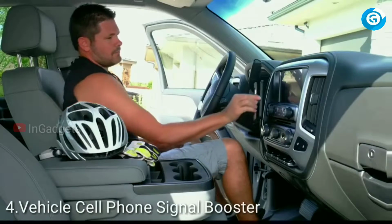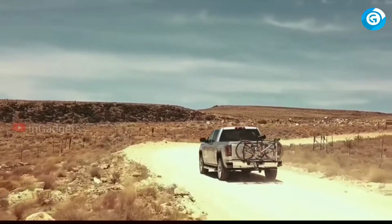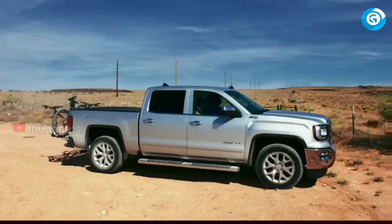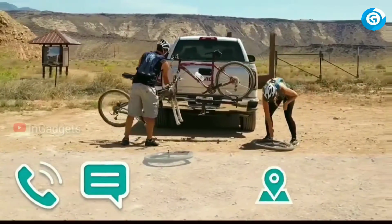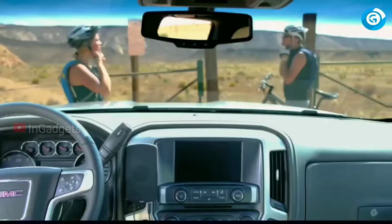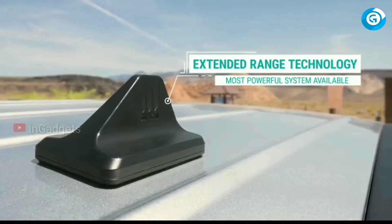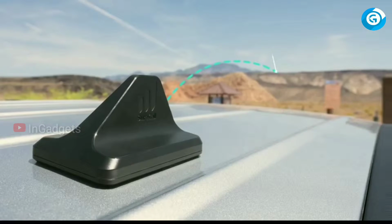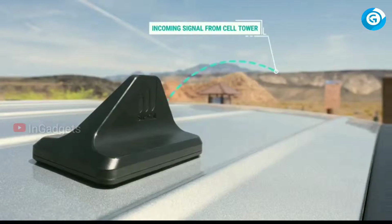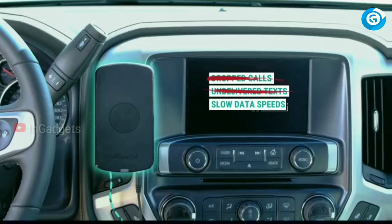The SureCall InRange keeps drivers or passengers connected in the city, in the country, and wherever you need to go. InRange improves all the cell signals you use to call, text, run apps, and stream data. InRange uses extended range technology, the most powerful cell phone signal boosting system available. Unique to SureCall, this captures and boosts the signal at its strongest point to keep you connected to the nearest cell tower in areas where you would otherwise have dropped calls, undelivered texts, and bogged down data speeds.